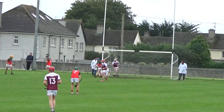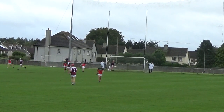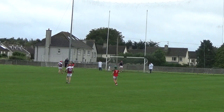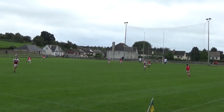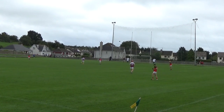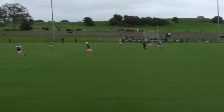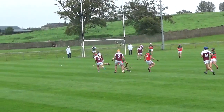Great goal here for Clara. There was doubt there. Had Gavin Costigan stopped Paul Cody's excellent shot, but it's a goal. Clara 1-6. James Stevens 6 points. Paul claimed it well there and went for goal, put the head down, and he wasn't stopped. Great goal by Clara.